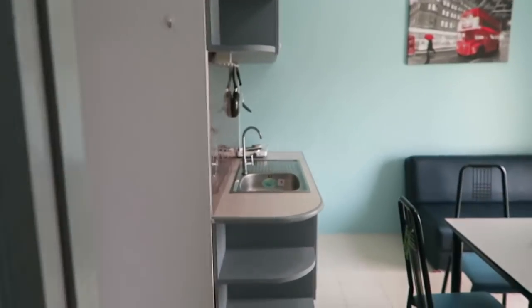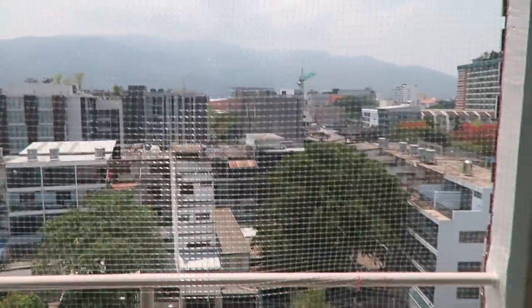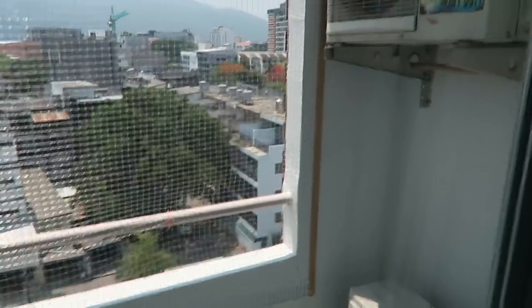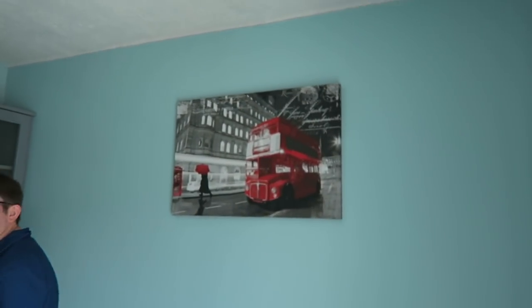The condition of this place was pretty good. This also had a balcony with a much better view and, like you can see, a TV. From the balcony you can see the mountains there and Doi Suthep up on the top, so it's a pretty sweet view. The price isn't bad for a 2-bedroom place, if there's a couple of you, even splitting it, however you wanted to do it.